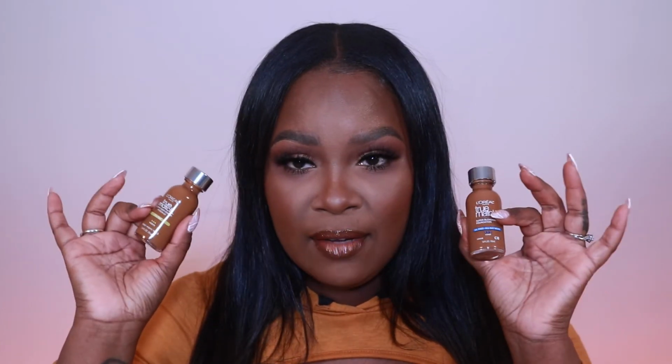Foundations, of course, I said the True Match. This is what we use today. I love the True Matches. They are phenomenal. They have an amazing shade range. Amazing shade range. And the color payoff, the price point is good. These are like no more than $11, if that. I think they're like $9. But yeah, love, love, love these.